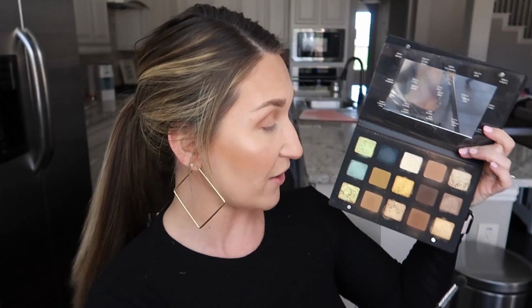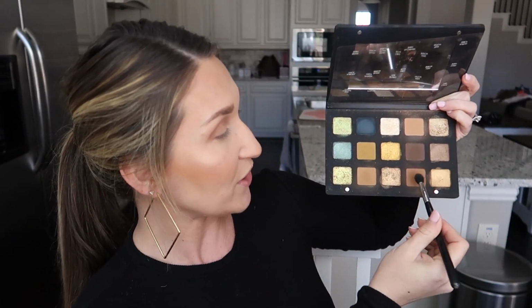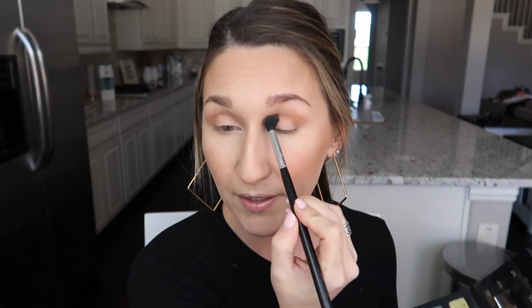That would be fun. I'm gonna take the same brush. This is the Sigma E40, by the way. And I'm gonna go in with Teak, which is this shade right here. And basically go in that same area, just a little bit lower.